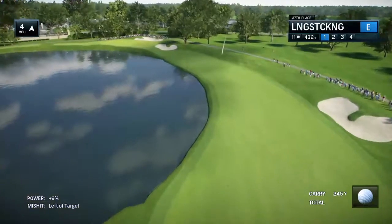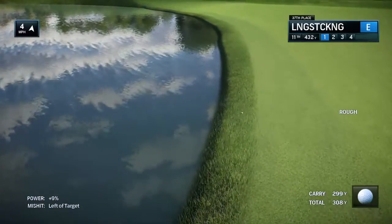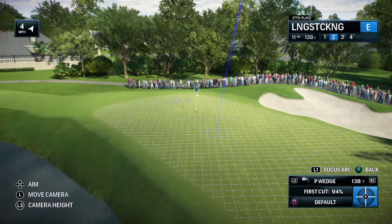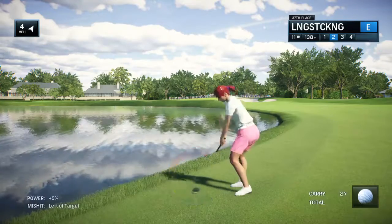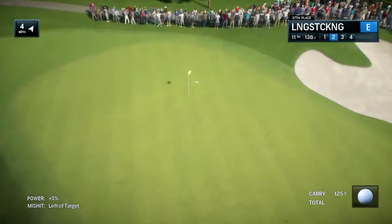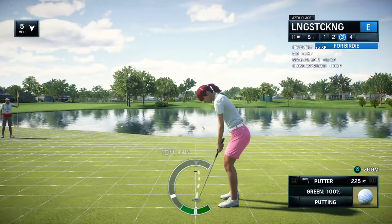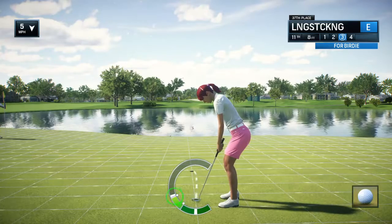Oh, look out. This could be wet, Frank. It's heading towards the hazard. Into the thick stuff. That's a difficult lie. So in the first cut here, it could be worse. It should be pretty good right there. On the safe side. I mean, this skill and that was sublime. Just good hands, coming out of the rough, able to manage the distance, and now in great position.